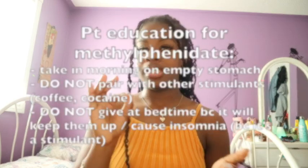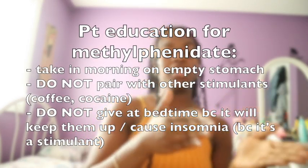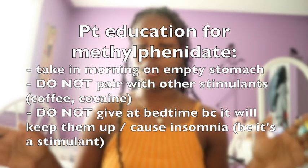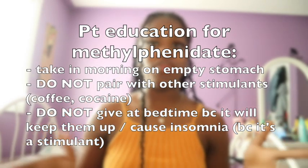Keeping in mind that it's a stimulant, you want to make sure to educate the parents to always take the methylphenidate in the morning before school, so that by the time the kid gets to school, they can actually sit there and focus. Never take it at bedtime, never in the evenings after dinner. Why? Methylphenidate is a stimulant, so if you take a stimulant before bed, you're not going to sleep through the night. It's going to cause insomnia. So you never want to do that, right?